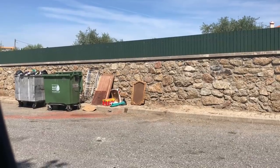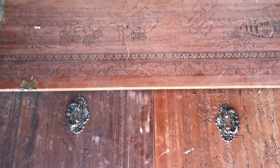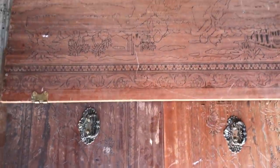Some cool bin finds. Just found these beautiful pieces of wood by the bins that are going to work really well for our cabinet in the kitchen. Look at these! Why would you throw this away? Look how beautiful it is.